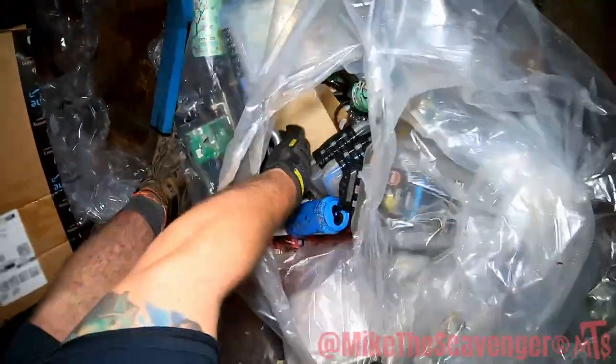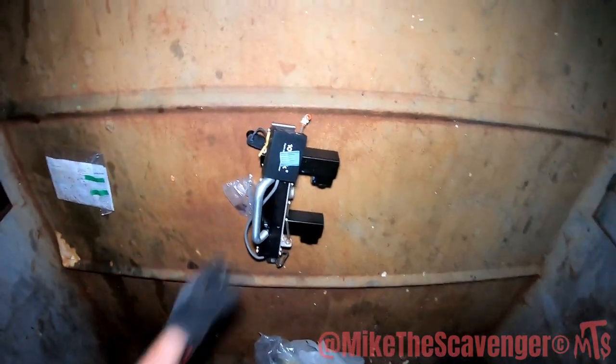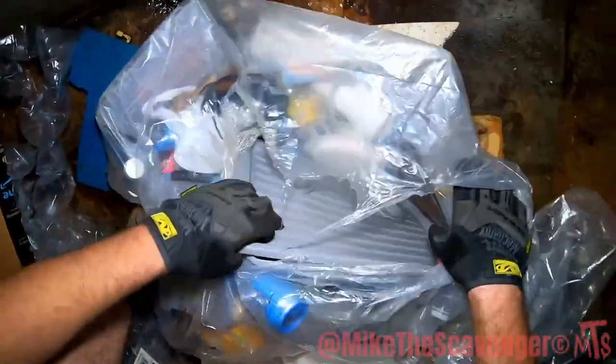Ooh, look at that. What is that? Holy cow, that's a magnet. Huh, that's a big old magnet.